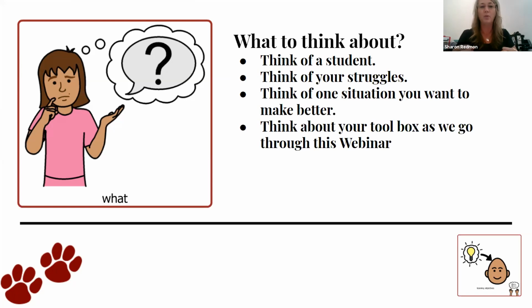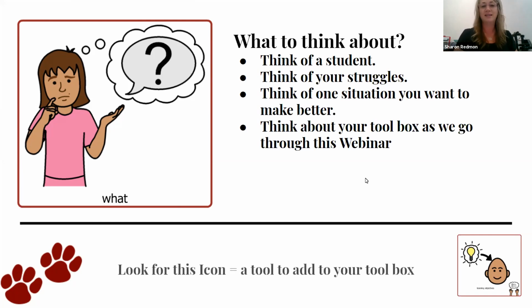So think about this as your toolbox as we go through this webinar. I've embedded a lot of visual supports into this webinar, and I'm sure you'll see them as we go through. I have this icon down at the bottom. It's a tool that you can add to your toolbox, another visual support to cue you to think, okay, this is important information. It's also a strategy we can use with our students.